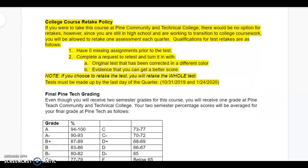Retakes. This is new, so again, listen up. If you actually were going to Pine Community and Technical College, there would not be retakes. You get what you get and you don't throw a fit. However, since you are still in high school and working to transition to college coursework, you can retake one assessment each quarter. You may not retake every test. If I give you quizzes, those you can retake as many times as you want. But an actual test assessment, you just need to do the work up front.